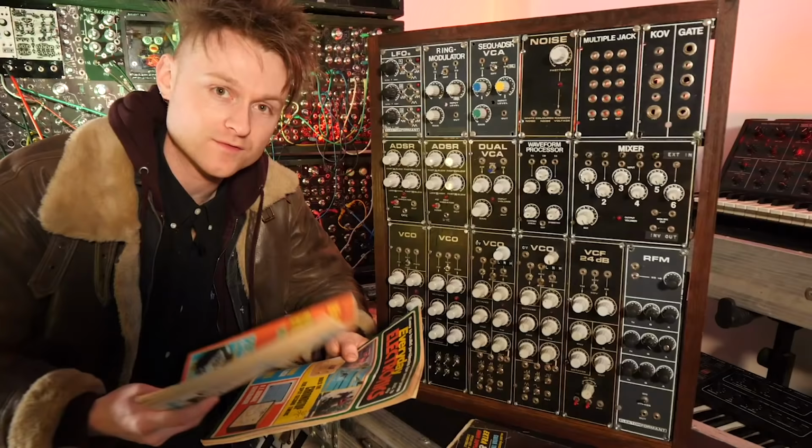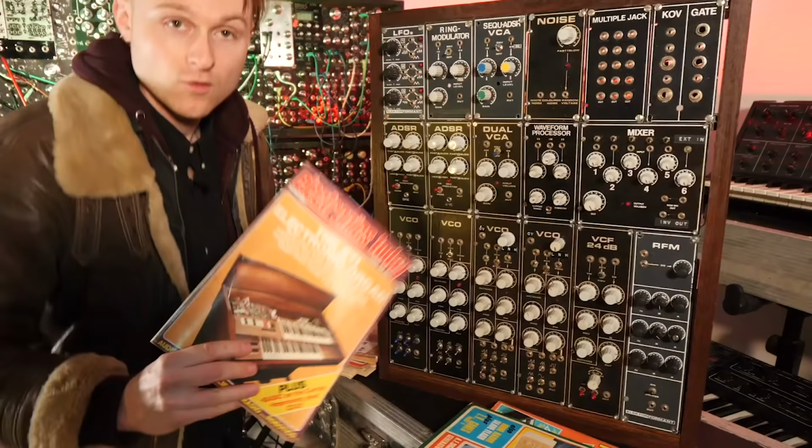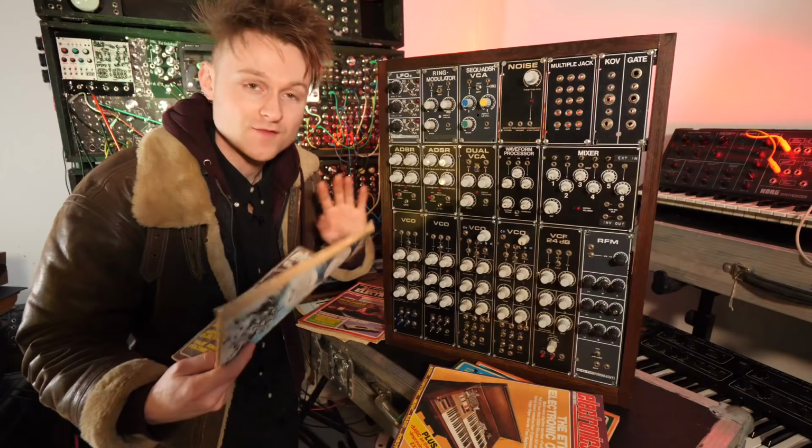There's a load of different titles of these magazines. For instance, the one in my hand, Practical Electronics. The slightly less specialist version, Everyday Electronics. What about Electronics Today International? There's loads of others, and there are websites out there that have archived every single one of these. In fact, there's a link to a very good one below.